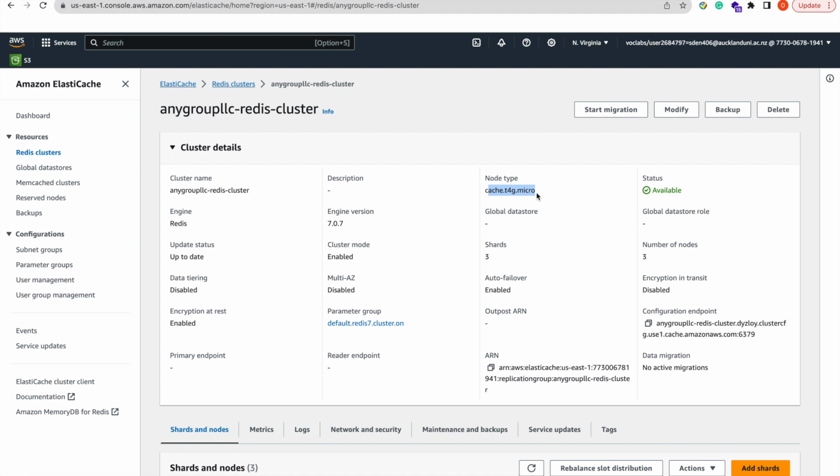This choice is informed by the track record of AnyCompany LLC, which has successfully established a multi-billion-dollar supermarket chain in North America. For the initial phase of our business expansion into New Zealand, cache.x7 large is deemed sufficient, with the flexibility to upgrade to a more robust node type as needed.